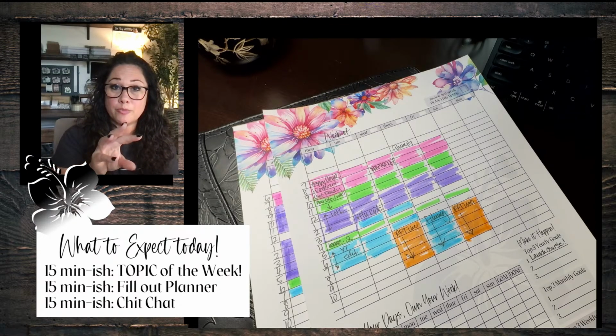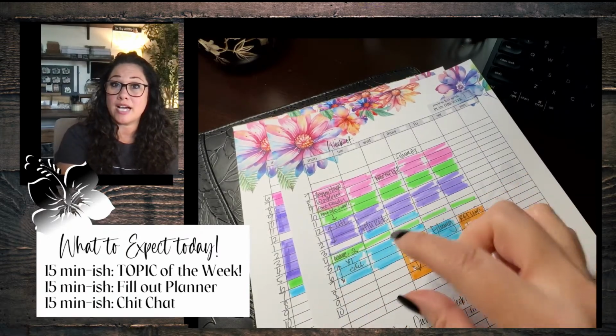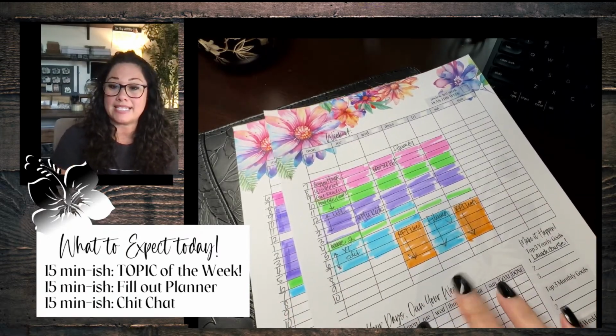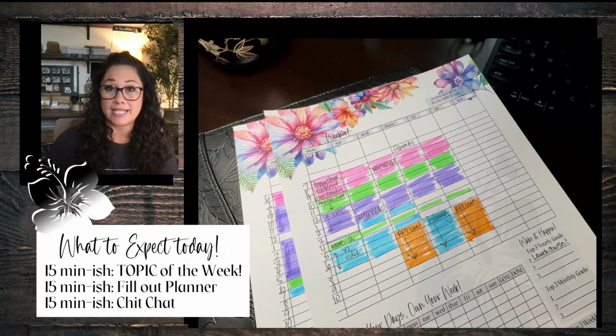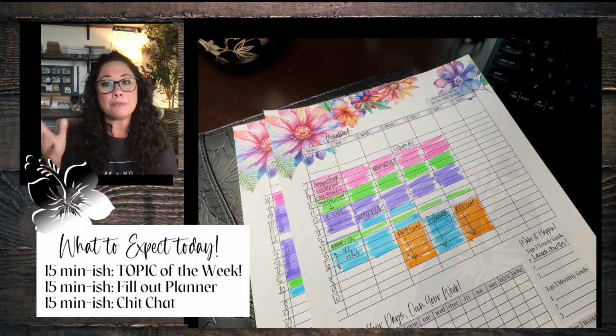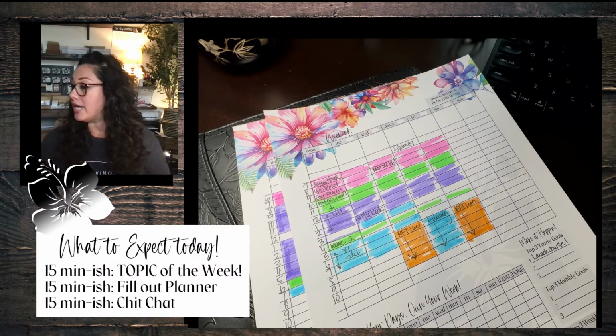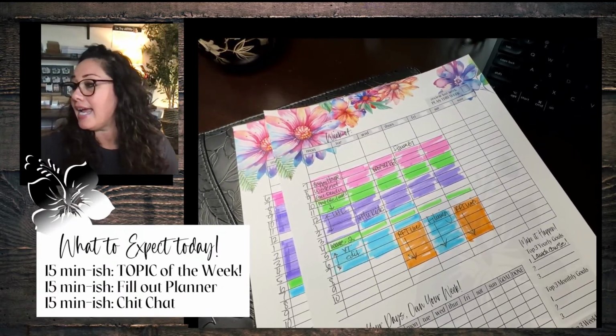So figure out what your buckets are, block out your time. When do you have time for the specific buckets? And then figure out what you are going to do within those buckets of time. That can be something that you do on a daily basis. I do my to-do list sometimes the night before. I don't have an example because I just did this today.